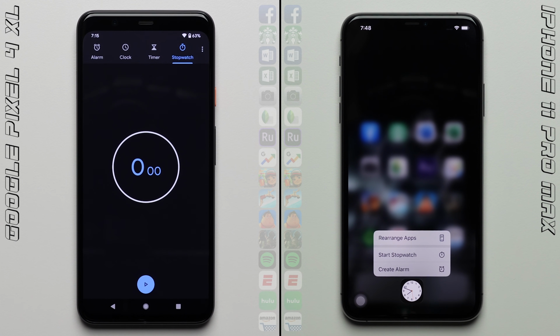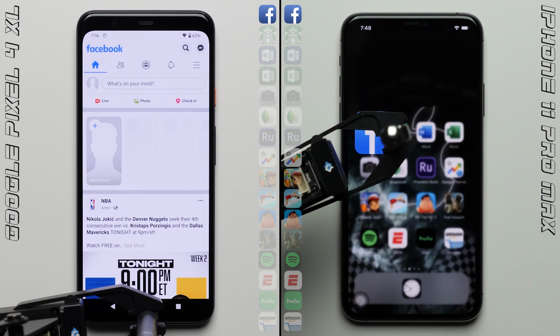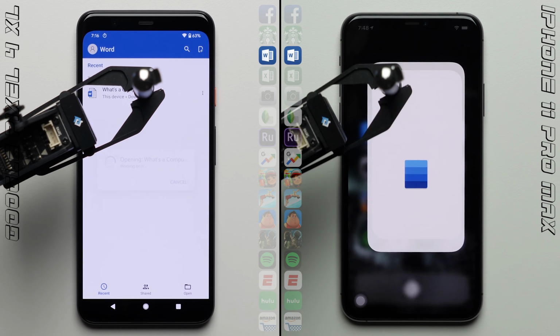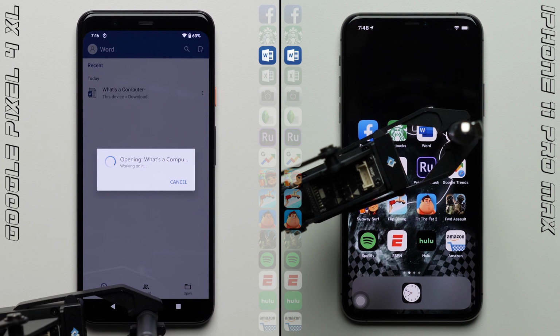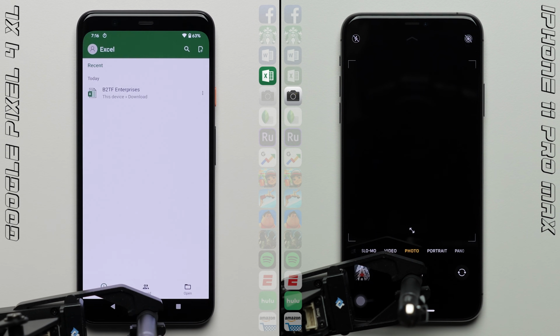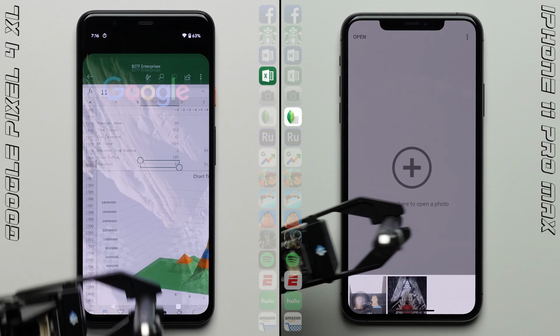Okay, so we'll kick things off by starting the stopwatches on each phone and then jumping into the first row, where the iPhone is able to get the step over the Pixel in Facebook, but the Pixel is able to quickly recover in Starbucks and takes the lead as both phones begin working on Word. But with the iPhone just ripping through that 500-page document, it's able to take the lead right back as it blazes through Excel and already moves on to the second row. So a pretty big lead for the iPhone very early on in this speed test.